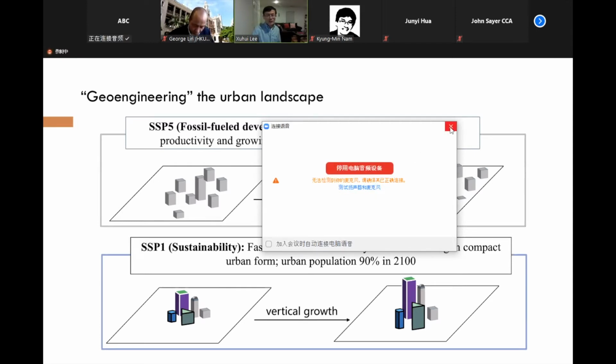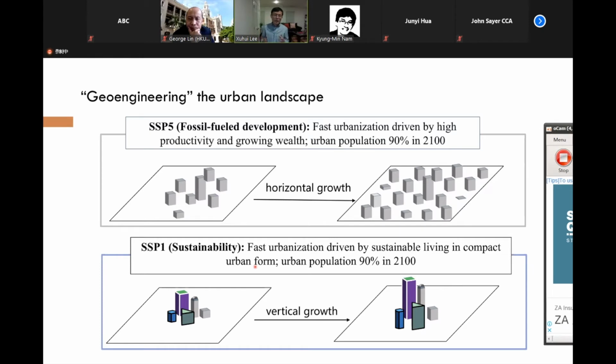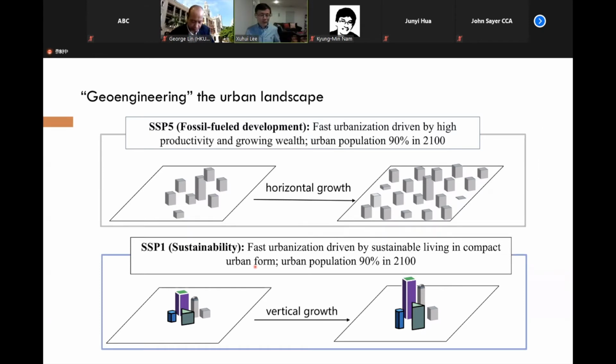At the end of the century. And so here's my interpretation: most of the cities will grow horizontally under these scenarios, this urban sprawl pattern. On the other end of the spectrum is SSP1, the sustainability pathway. Here, we also expect fast urbanization, but urbanization is driven by sustainable living in compact urban form. And so I expect cities to grow more vertically.